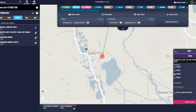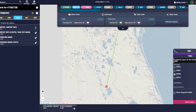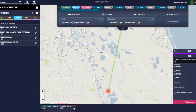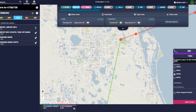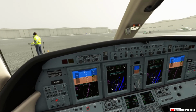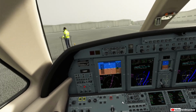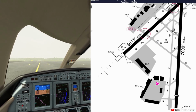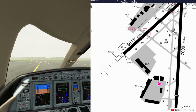Into Sebring. Sebring located just maybe 50 nautical miles or so south of Orlando, maybe a little bit more. In case we don't make it into Sebring, we're going to have to go to Orlando International, which is here. We'll just depart from here. I'm going to stick to 2,000 feet at the very beginning and head towards Dixie. So we're going to head up on Juliet Gulf, Quebec, to holding point runway 6.